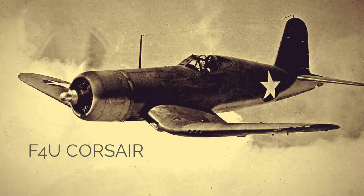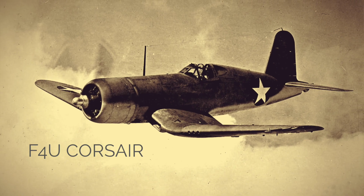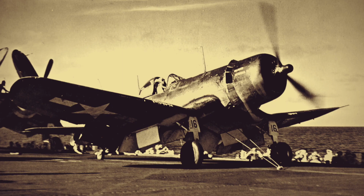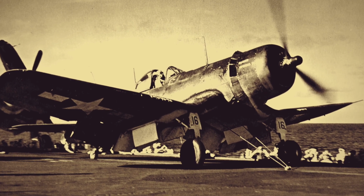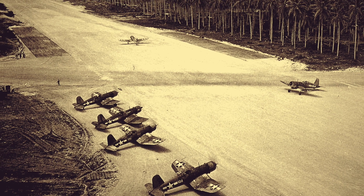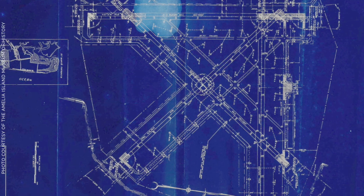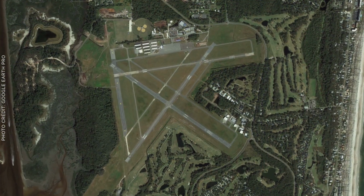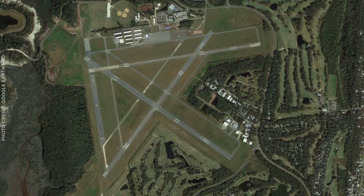So this airport was constructed in 1943 during World War II to train pilots on the F-4U Corsair. The neat thing about all the airports that they built, most of the airplanes back then were what we call tail draggers, and they needed runways that pointed into the wind. So you want as many opportunities into the wind to land. So we have a runway that points in each direction of the compass. And you don't build airports like that anymore, so it's been a really neat place.